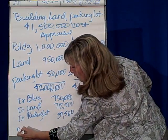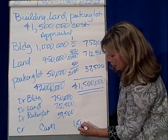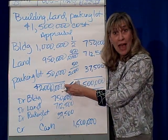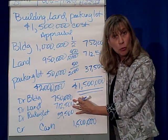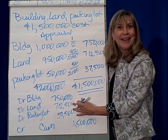And then I will credit, let's say we paid cash of 1.5 million. So notice that we use the appraised values to allocate the purchase price so that we can depreciate our lump sum purchase appropriately.